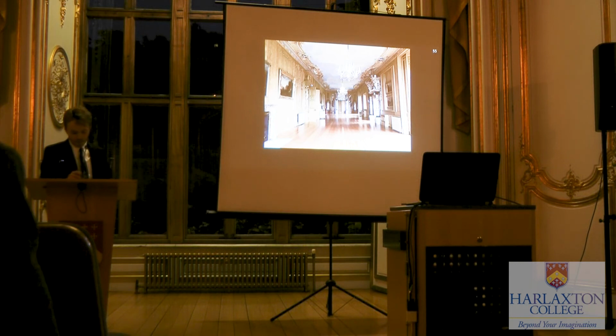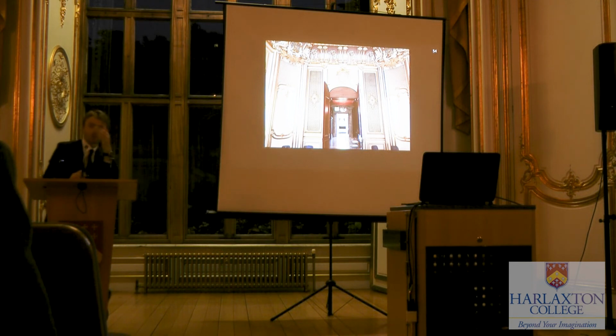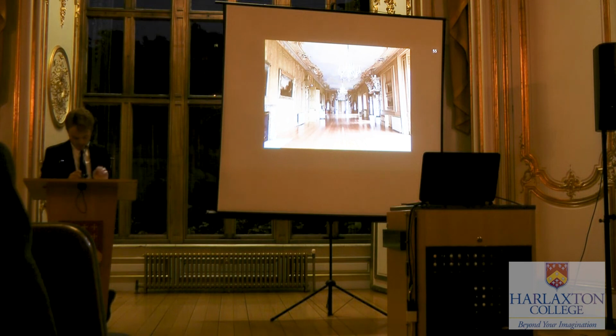So the long gallery is, again, axial. And I want to point out that there is this axis that runs, of course you can see, through these rooms all the way to the anteroom. And if you're in the long gallery, there's an axis that runs out that door to the right, all the way down, up the stairs, and to the Dutch Canal. Also something very French.